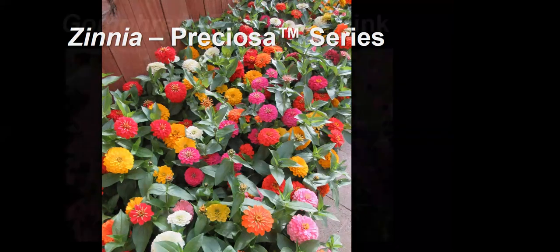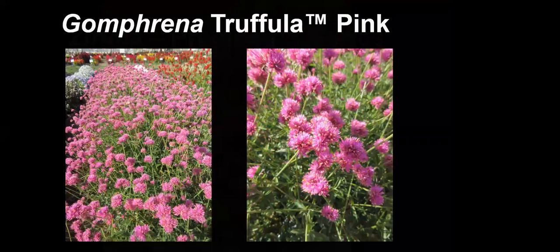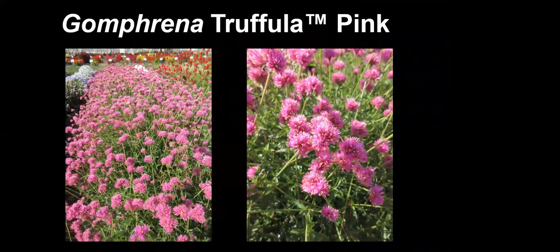Gomphrenias, globe amaranths, Truffula Pink is new. Absolutely beautiful, great as a dried flower as well. It loves the heat and sun. And you can see it in mass in the left. That's a trialing row, but you can see how beautiful that is. And they run the gamut. In that image to the left, you can see some red ones in the upper right, the oranges, whites, pinks. So Gomphrenias are in all your seed catalogs. They're very easy to grow and very heat tolerant.